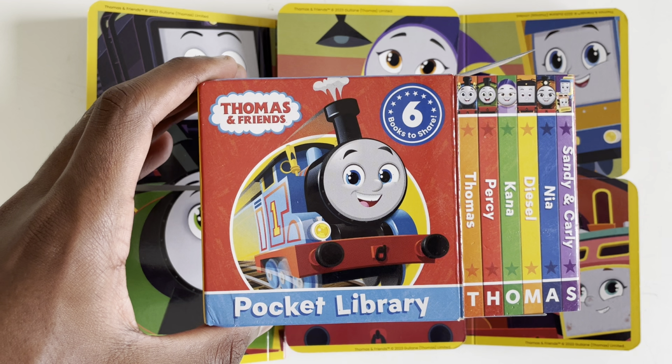Then little engines all back in the shed. Good night, everyone. Time to go to bed.